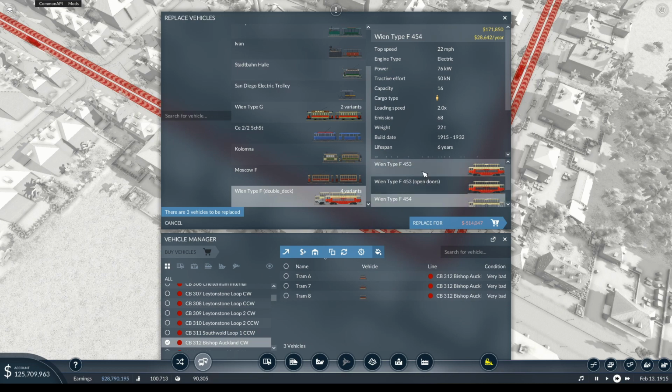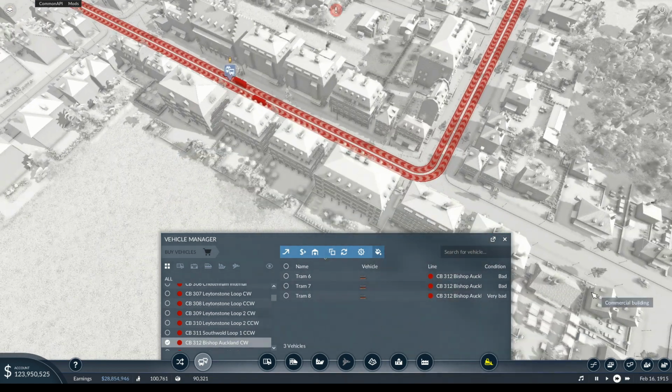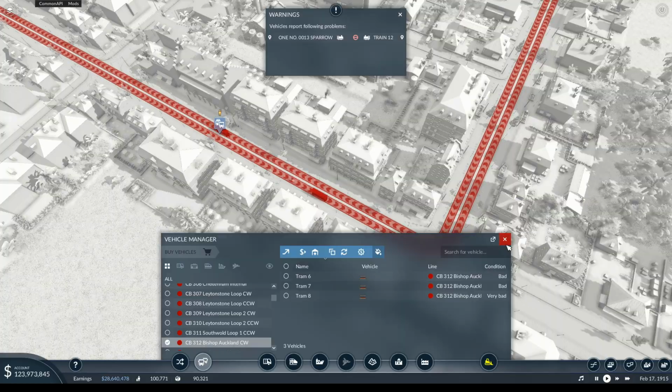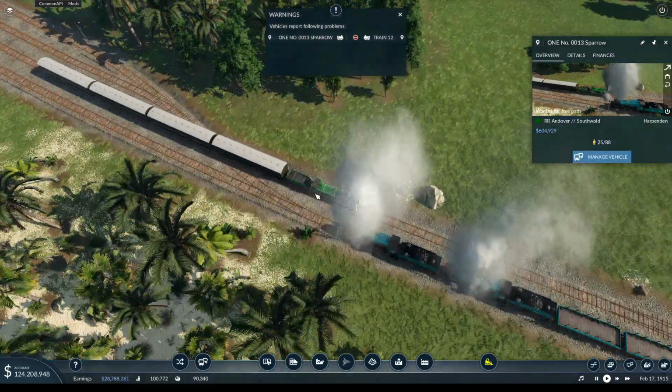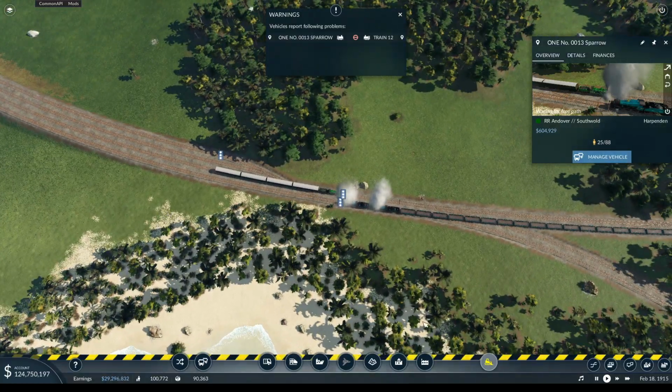Oh. The only difference that I can see is that one is grey and one is red. I can change that in post. Ooh, no. However, this is very important. Oh. Right.